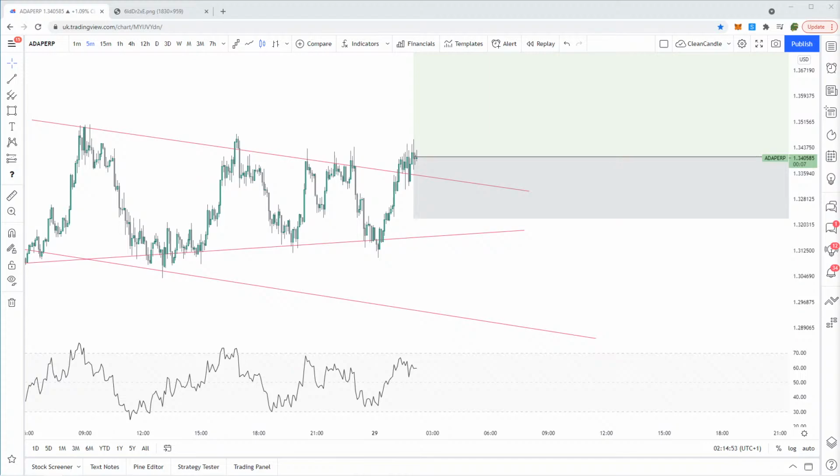So right now, just watching and waiting. Unless there is some significant shift in terms of a 5 minute candle that puts in some upside momentum, then I think it really is just a case of waiting for now.